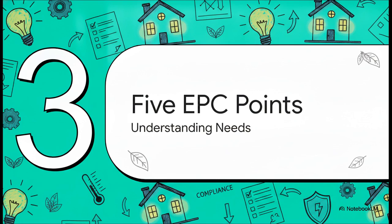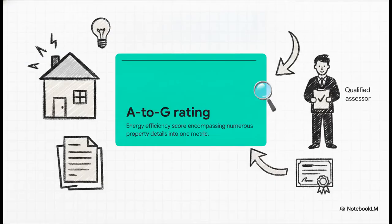Let's move on to Part 3, 5 crucial EPC points, and understanding exactly what the requirements are. First up is the A to G rating. Now, this isn't just a random letter. It's a comprehensive energy efficiency score that wraps a ton of separate property details into one official metric. And it matters immensely because it's hard proof that a qualified assessor actually checked your systems. It provides the essential, undeniable evidence you need for your property file.